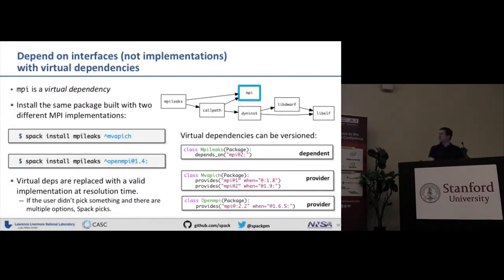Cool. A couple other things about the dependency model. Just as the packages are templates, they don't depend on specific versions of their dependencies. We also allow you to depend on specific versions of interfaces. And so we have these things called virtual dependencies in Spack, and it's particularly important for HPC because there's a lot of libraries like BLAS, LAPACK, MPI that aren't really libraries, they're interfaces.